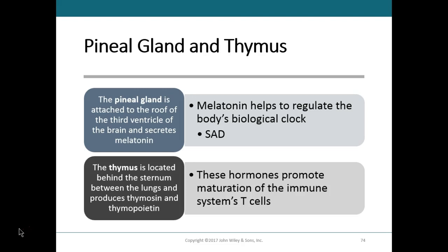Melatonin levels are higher in children, and they decrease as you age and continue to decrease as you get older. And this is one of the things that may be one of the reasons for decreased sleep in the elderly. Let's see. Oh, I wanted to tell you about seasonal affective disorder.